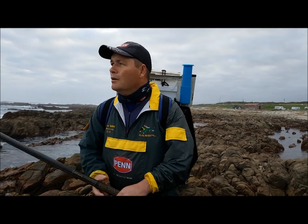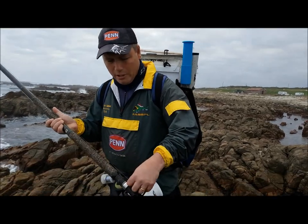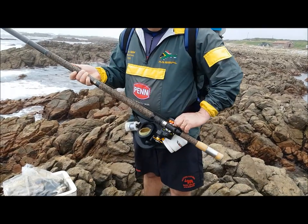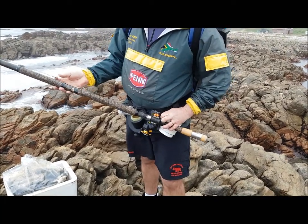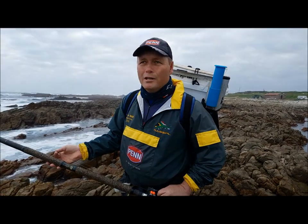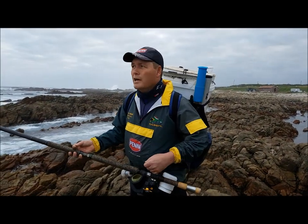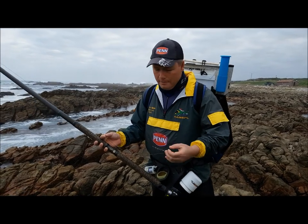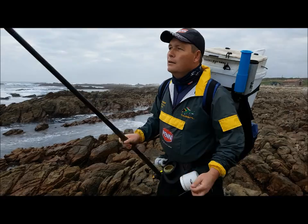So we're going to crack on. I've still got the same trace from yesterday, the double hook trace that I showed you in the clip. It's just a continuation of what we did yesterday. And as I said, we stopped purely because of the wind. We moved off the spot and wanted to go to another spot, but the conditions weren't great. The sea started flattening out. I'm just going to put my sinker back on, and we're going to put a bait in.